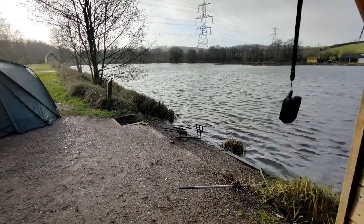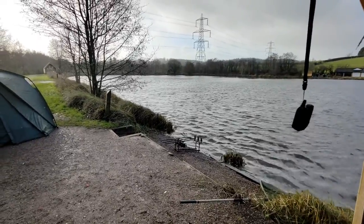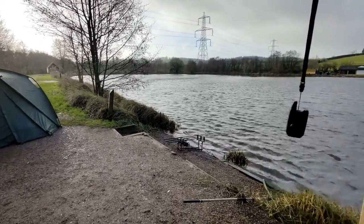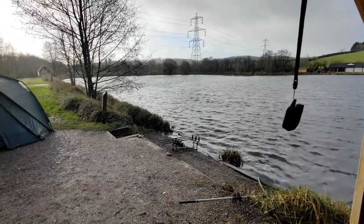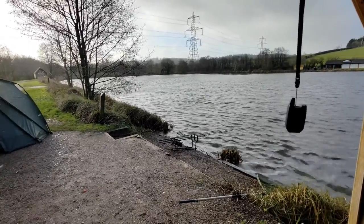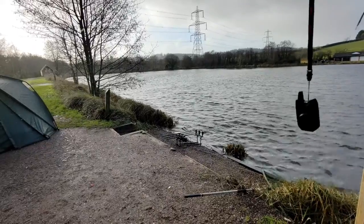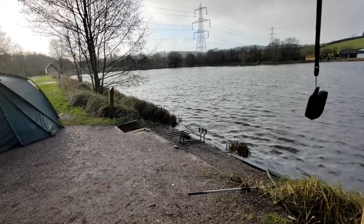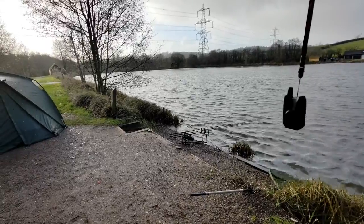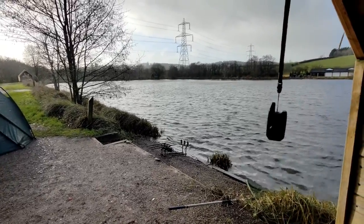Ten past 12 now, guys. Started raining again. Nice to meet Mark, wasn't it? Lovely guy, Mark. Top class angler. He fishes for Witchwood tackle. It's 12 now, so I've got till 3 o'clock, see? Nothing's happened over this end. I haven't seen any fish really crossing.